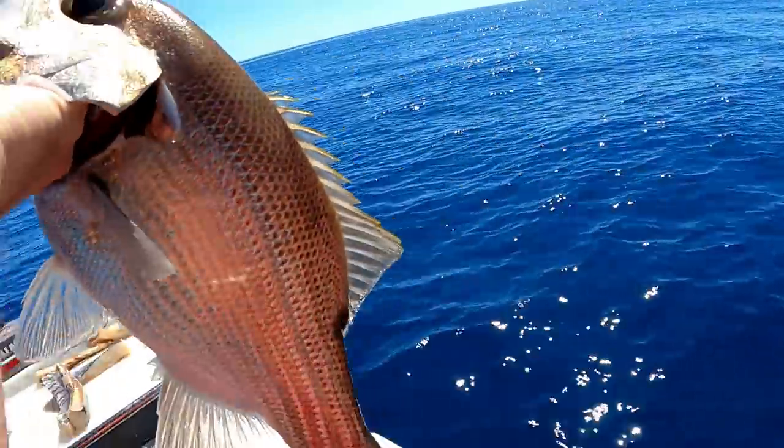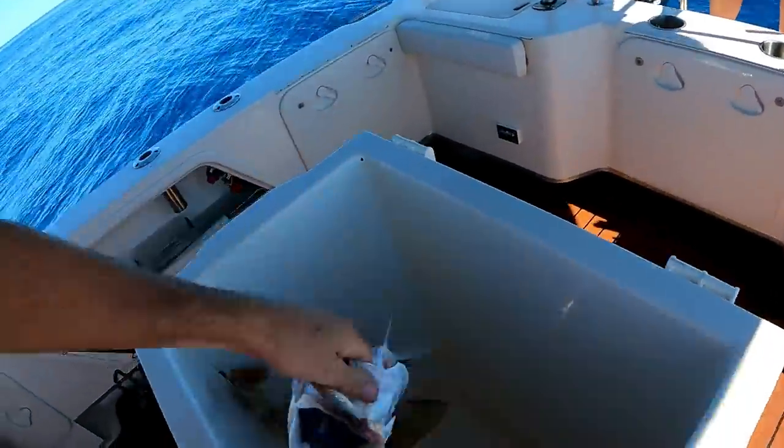Little pearly there. That's what we're chasing today.